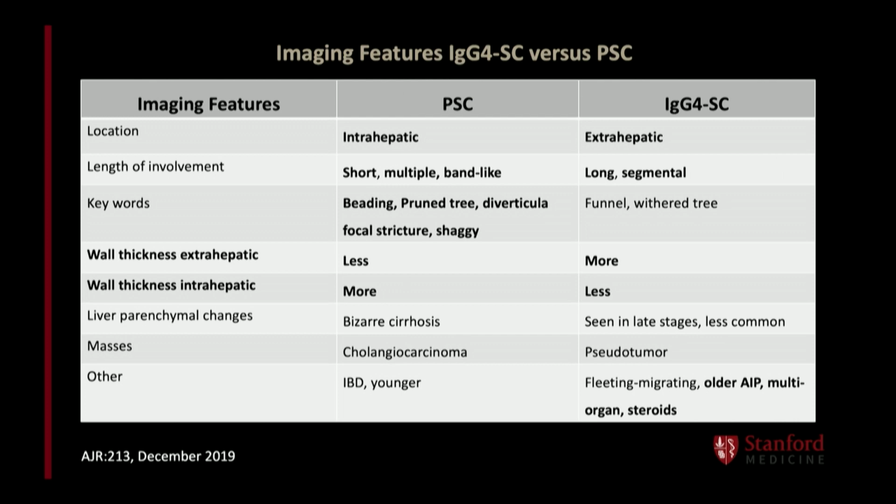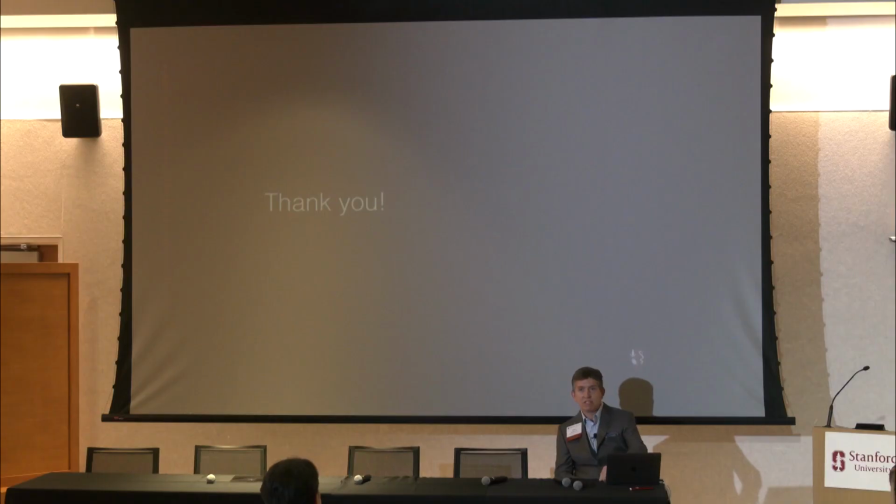So in conclusion, there's a lot of overlap between the two entities. I've bolded and put some of the most helpful things in here. I think that multifocal, short, band-like strictures, especially with diverticula, and beading and pruning, are highly specific for PSC, and extrahepatic, long segmental strictures with impressive wall thickening of that extrahepatic bile duct are more predictive of IgG4. So that's my talk.